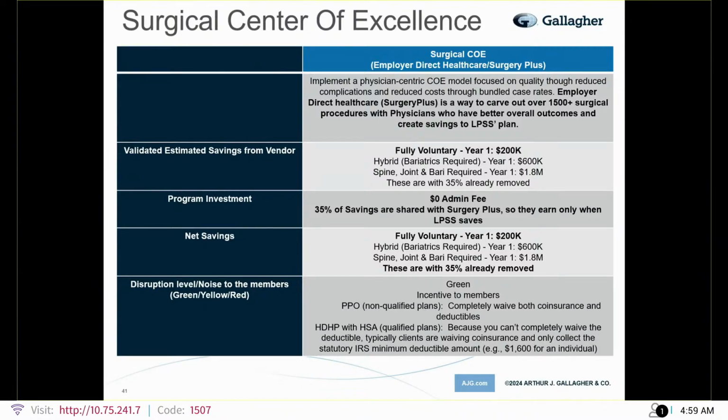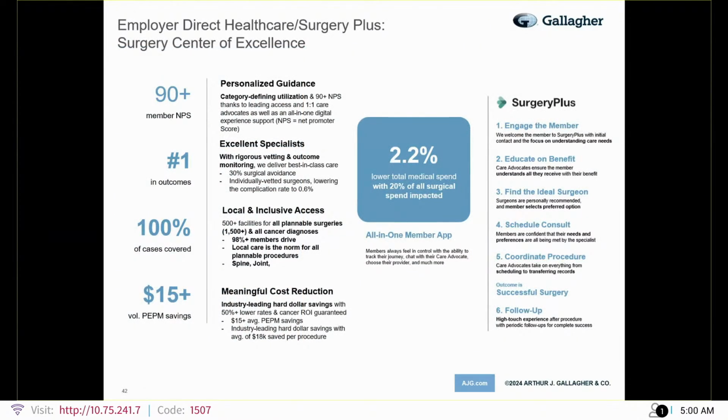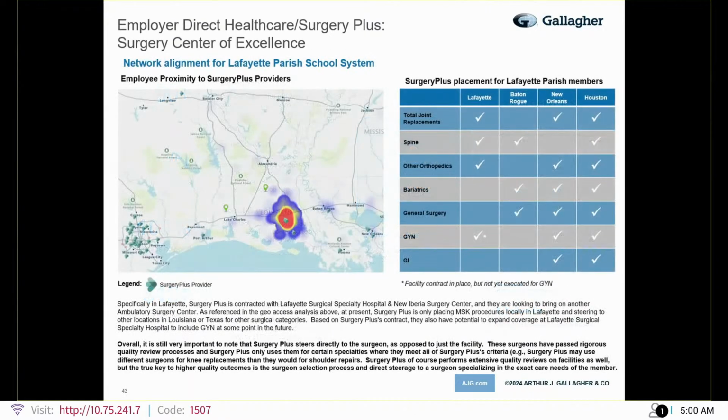Yep. Who's chosen the doctors in this particular plan? So these doctors are in this Center of Excellence network. They have met certain metrics and requirements from Surgery Plus to be allowed in their network. Now, if you scroll to the next one, this will help, I think, answer your question.